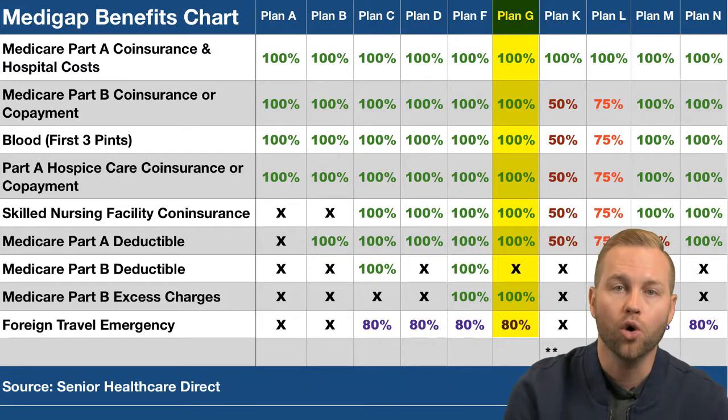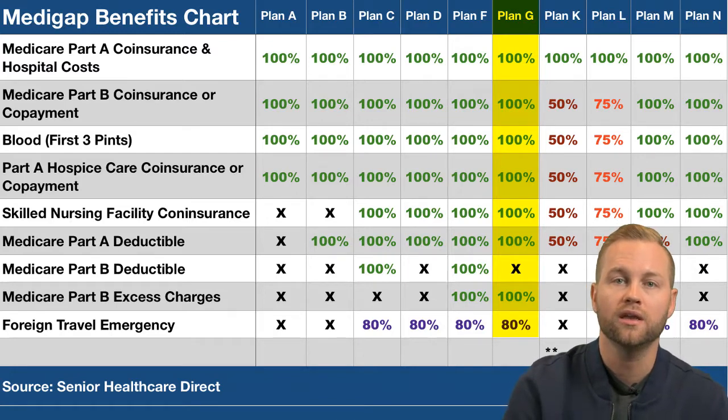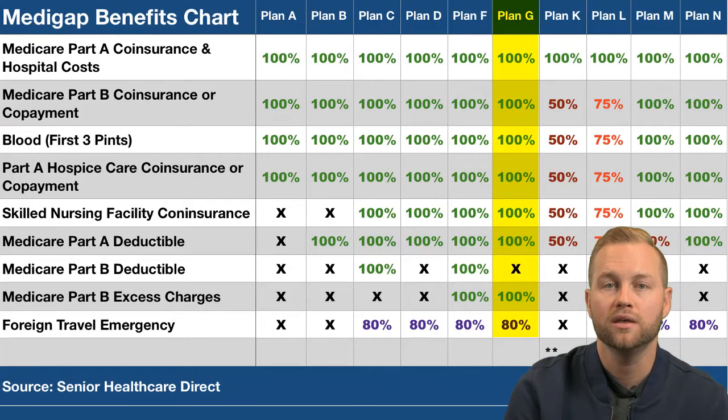The only hole in the chart behind me, or the only thing that Medicare Supplement Plan G does not pay, is the Medicare Part B deductible, which is only $198. Once you pay that deductible, you're not going to have any more out-of-pocket costs for Medicare covered services.